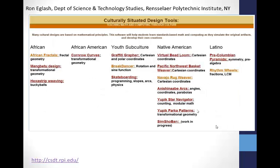Ron Eglash from the Science and Technology Department at the Rensselaer Polytechnic Institute has created a website with resources for math instruction. It's called Culturally Situated Design Tools, and they're all math-based lessons that are all connected to visual images, patterns, and cultural artifacts from African, African American, Native American, Latino, and youth subcultures. The word spatial does not appear anywhere in the entire collection, but everything is spatial about this. Every module includes tutorials and lesson plans for classrooms.